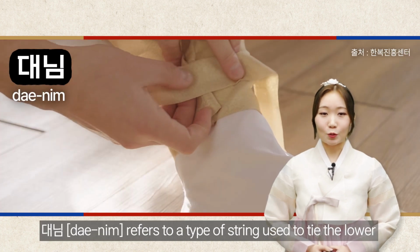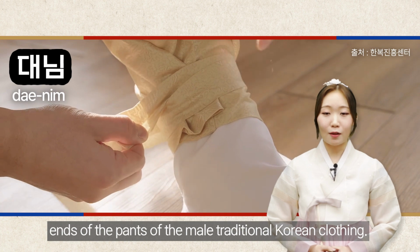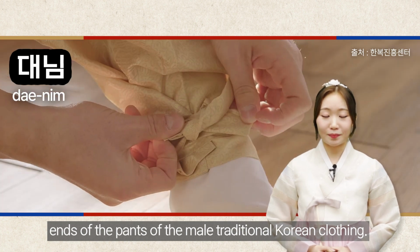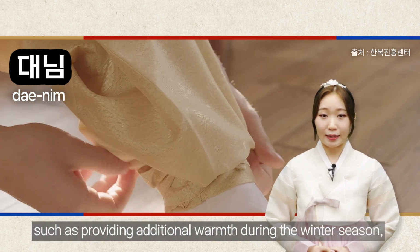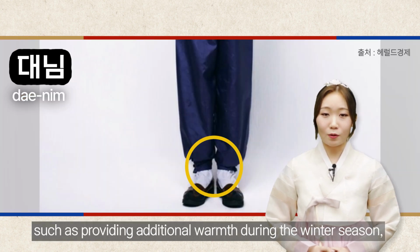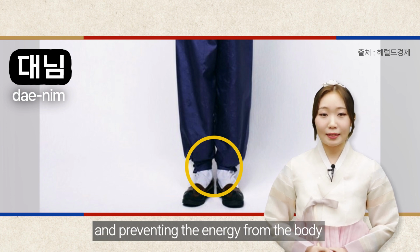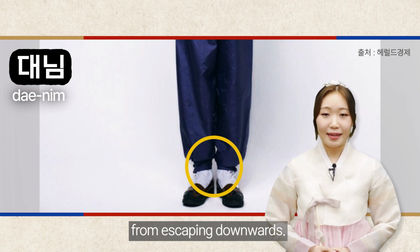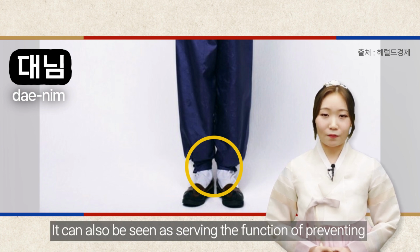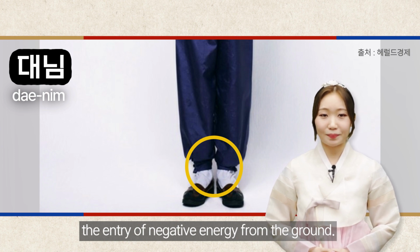데님 refers to a type of string used to tie the lower ends of the pants of the male traditional Korean clothing. 데님 serves multiple purposes, such as providing additional warmth during the colder seasons, blocking the cold air from entering, and preventing the energy from the body from escaping downwards.